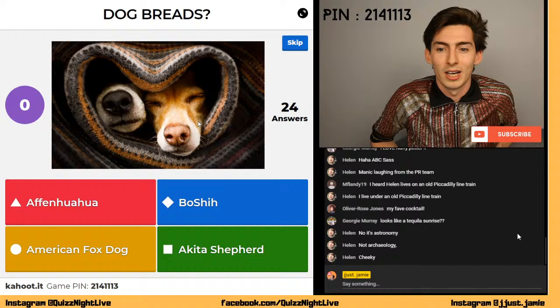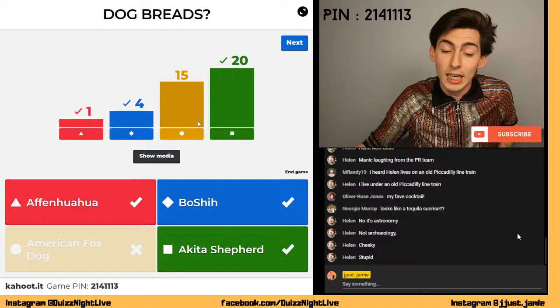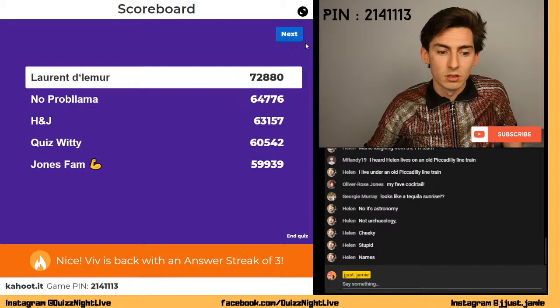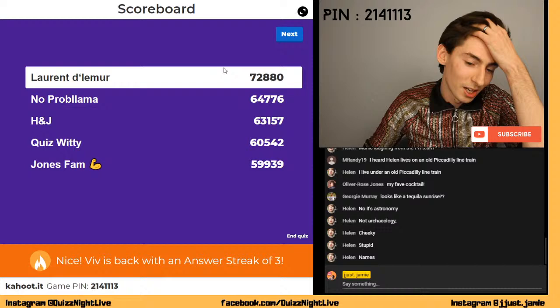Yes, Athena Huna, Boshi, and Akita Shepherd. This is not stupid, Helen. Names. They're stupid names. They are stupid names, but they're dog breeds. Do you want to look at them? Should we have a look at them? Laurent Dilemma. Why is this lemur winning? Okay, Viv, well done. You got three in a row.